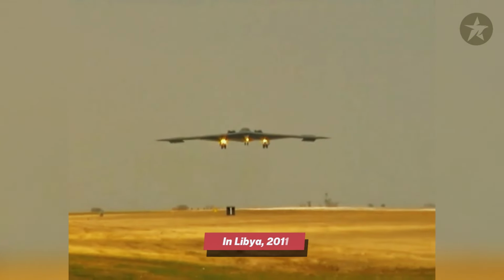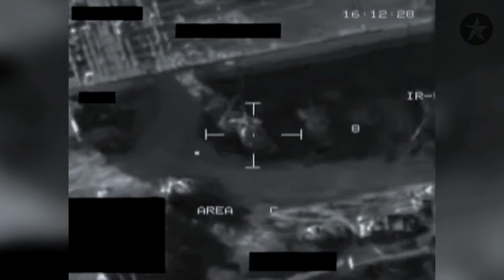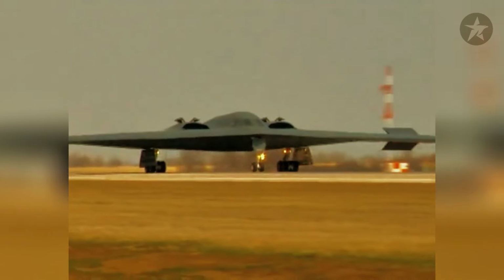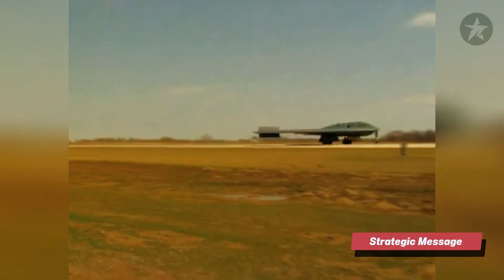And in Libya, 2011, the Spirit destroyed hardened hangars and fortified sites. Analysts say whenever a B-2 shows up, it is not a routine strike. It is a strategic message.